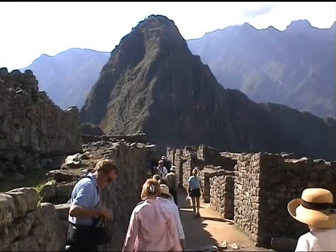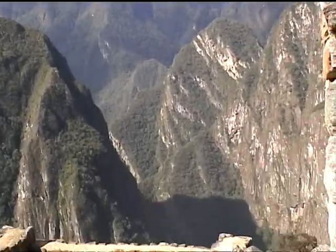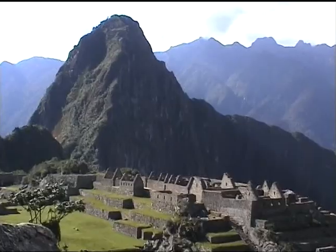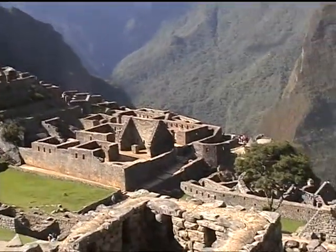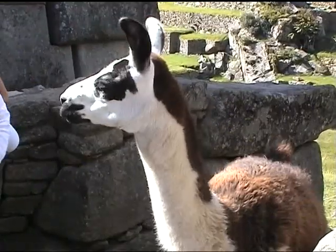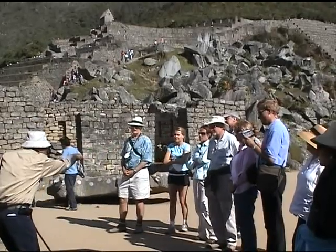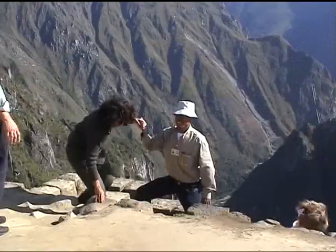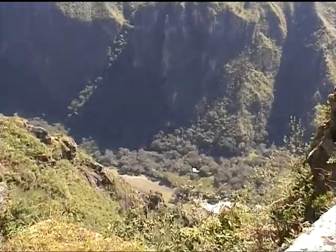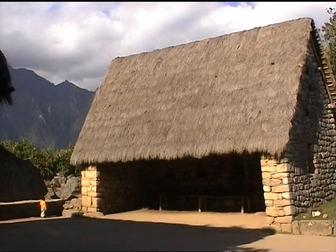There is no other complete Inca settlement of this size and so well preserved in existence, and no place can match its inspiring location. This time the lawns were being mowed by llamas. Tour guides give interesting descriptions of the site. A crew filming a beer commercial damaged this stone, which is probably a solar observatory. Near the wind shelters, people often make a wish against this rock.